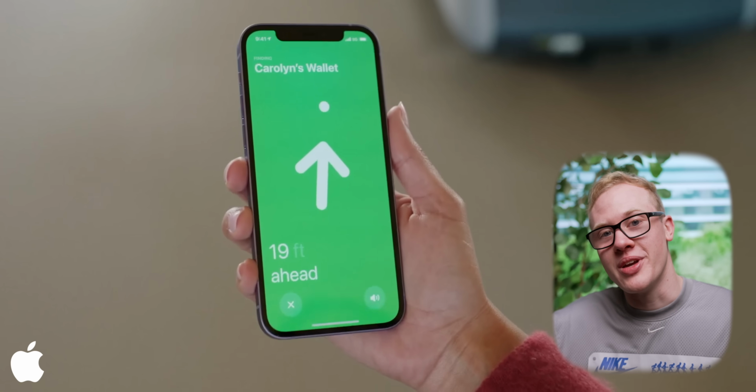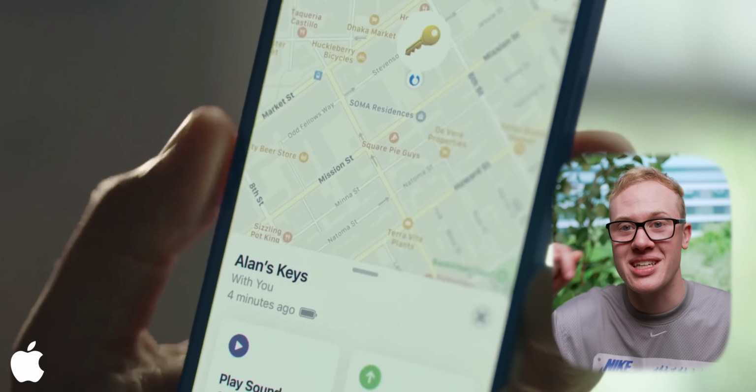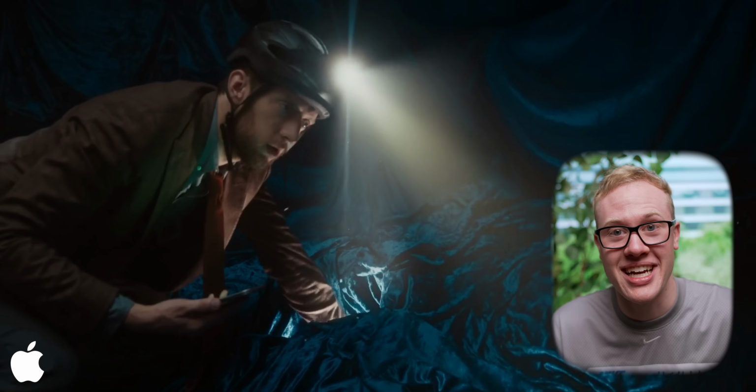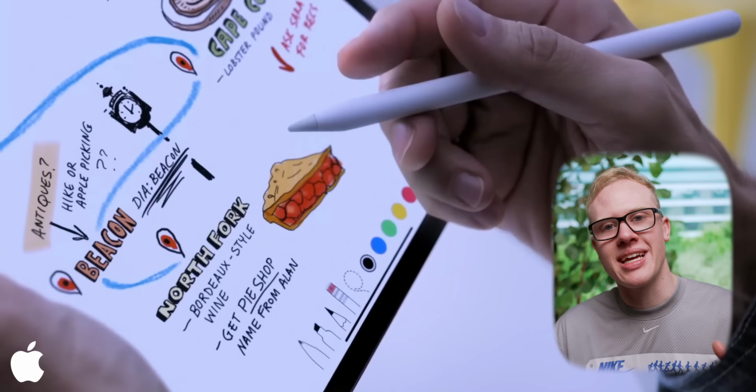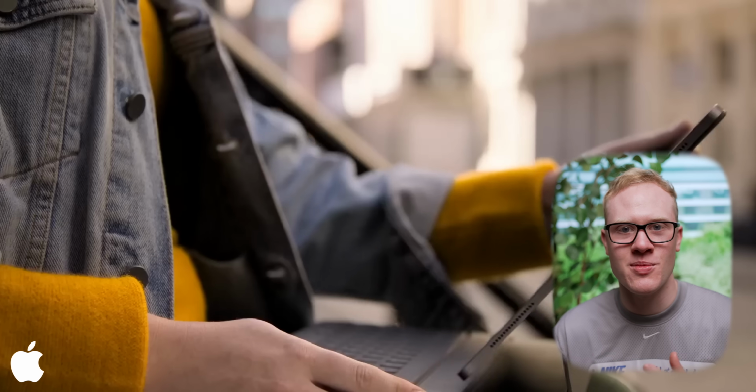And finally, there will be Find My built into this pencil, so if you lose the pencil, you can see it on a map. It'll probably have a U1 chip or maybe a small speaker in it to help you find it, which sounds really useful as somebody who has ashamedly lost an Apple Pencil or two before. I just think it's going to be really interesting to see 6 years later how Apple has changed some of these big accessories to make them even more useful.